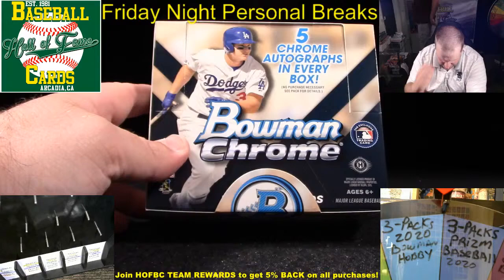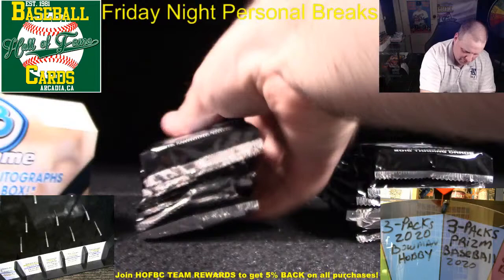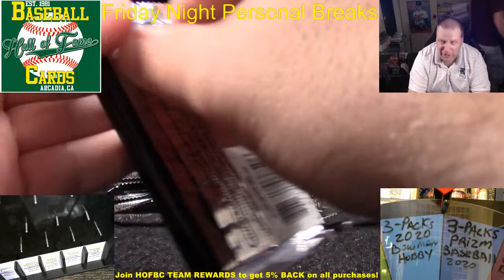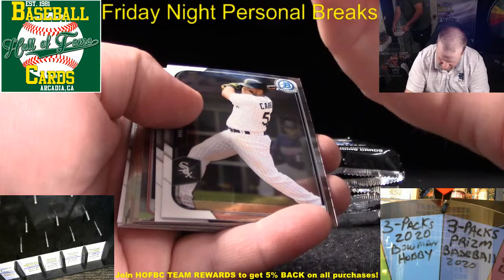You got Seager. It looks like it's Jock on the front. So this is going to be fun, and who knows? Yeah, Harper, Peterson, maybe Bellinger. Who knows who's in here? So this will be interesting. Hopefully no redemptions. No redemptions. We're going to kick off with a blue Nick Gordon. Actually, it's like an exclusive parallel of Nick Gordon there.